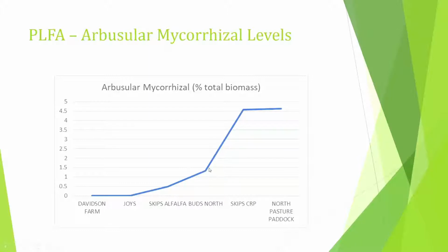When you get up here, Buds was probably pretty low as well. When you get up here to something like the pasture and the CRP, the mycorrhiza as a percent of total microbial biomass was very high. I would expect that in a pasture. This grass system with no inputs of any sort was also very high. So there is a relationship between mycorrhiza levels and the quality of your soil.